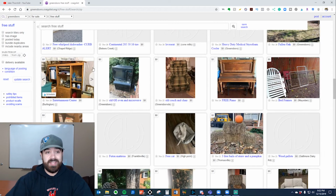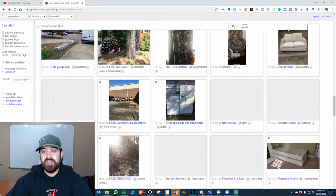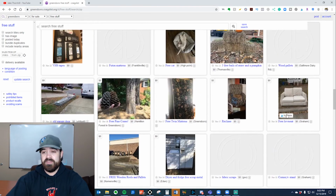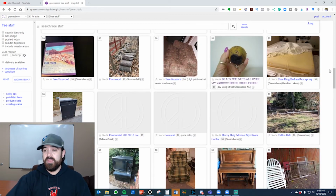So hopefully you see entertainment center. There's a high ticket item right there. VHS tapes, probably not so much. Probably going to leave that one. Free cat. That's just a funny picture. Bales of straw. Guys, there's so much. Free love seat. That love seat looks really, really nice. Yeah, if it's sat there for a month, I'm probably not touching it. But again, guys, hopefully you're seeing so much stuff that is actually pretty valuable being given away for free.